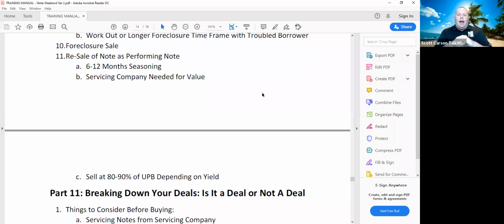Now, here's the thing, too, guys. If you foreclose on a property and you've got a JV partner on it, put a lien on the property to protect your JV investor. Over encumber the property. Why? I'll give you an example. It's happened to me twice: properties we foreclosed on and didn't sell at the auction.